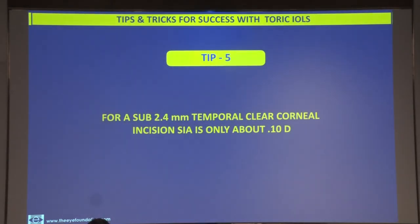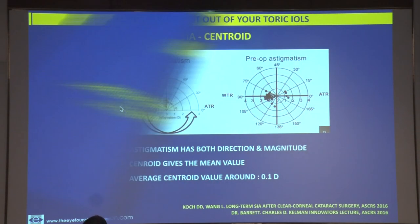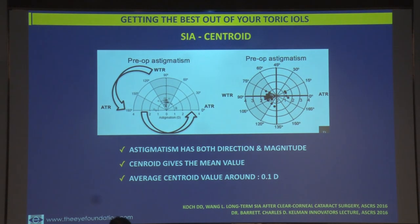And another most important aspect that you need to understand is that for a sub 2.4 millimeter temporal clear corneal incision, the surgically induced astigmatism is just about 0.1 diopter. We have understood now that the astigmatism induced by any surgical incision has both a direction and magnitude. They tend to neutralize each other, because of which the centroid value of the astigmatism induced is just about 0.1 diopter. For a long time, I used to consider that my 2.2 millimeter temporal clear corneal incision induces 0.4 diopters of astigmatism. Now that concept has completely gone away.